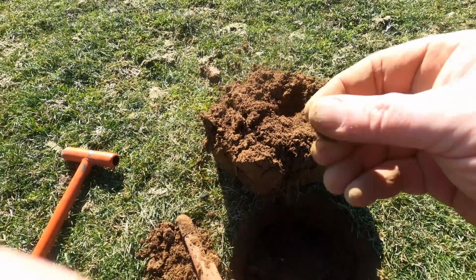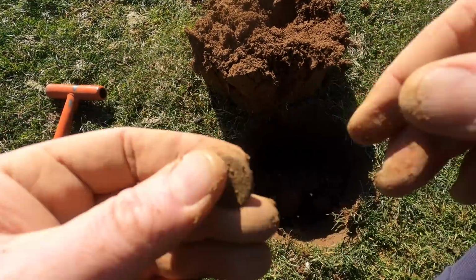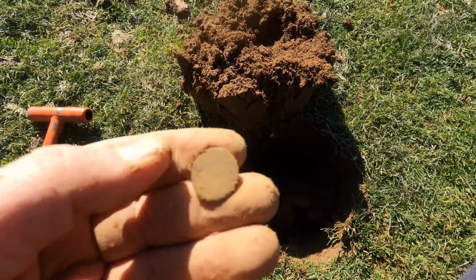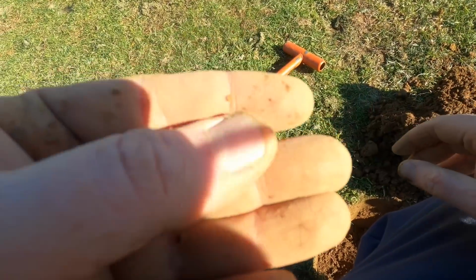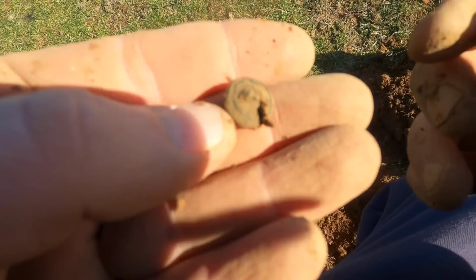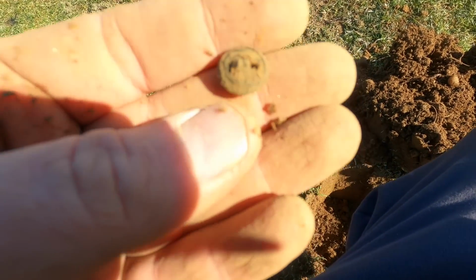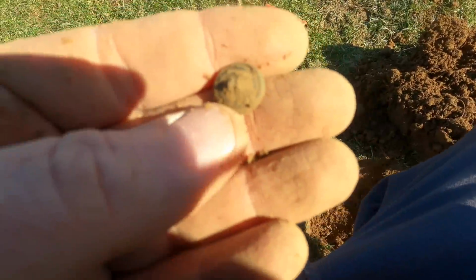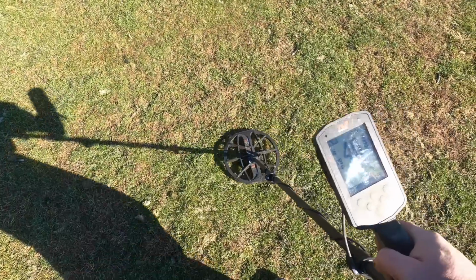Look at this. Another one. Welcome to Buttonville. This was not that far down. Buttons everywhere. Okay, next signal, another button. This is Buttonville. Welcome to Buttonville. Jeez. I'm telling you, I've said it before. Buttons are the gateway drug to silver. Something has to be missed here. And I think this is it.